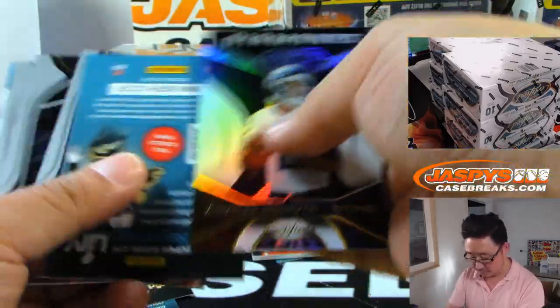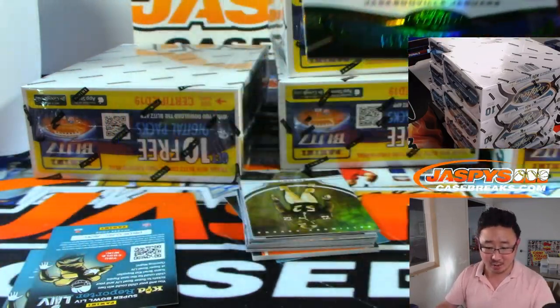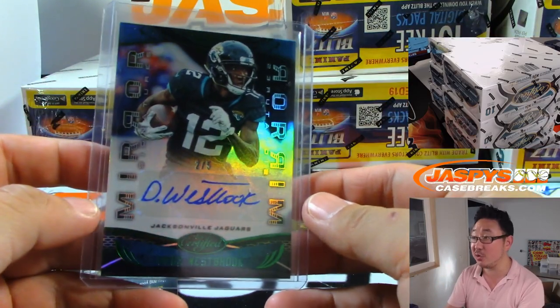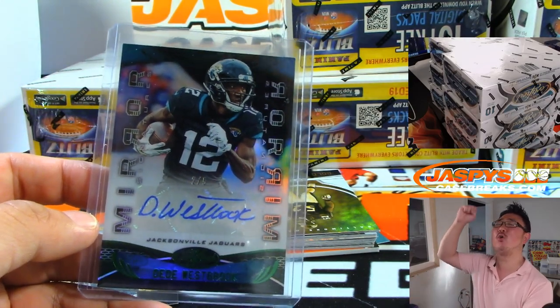Ed Oliver for the Bills. D.D. Westbrook, mirror signatures, 2 out of 5. Jaguars, that goes to Logan. So a couple nice hits there. The Will Greer and now the 2 out of 5, D.D. Westbrook. Logan, all aboard the Big Hit Express. Whoop whoop.